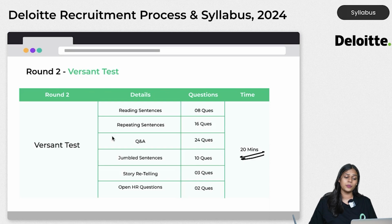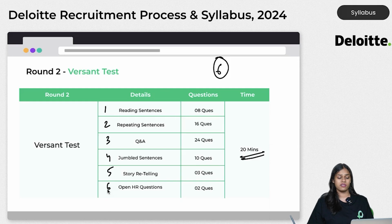The sections that we have are a total of 6 sections. And what are those? Reading sentences, repeating sentences, question and answer, jumble sentences, story retelling, and open HR questions or open general questions.